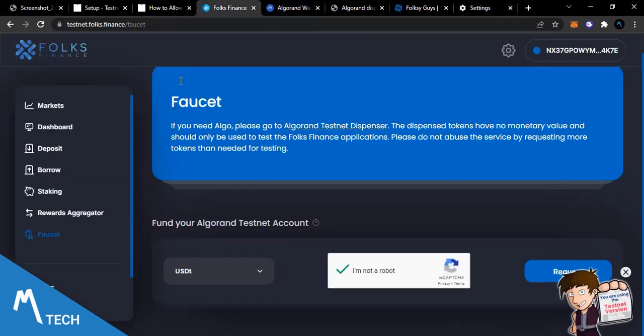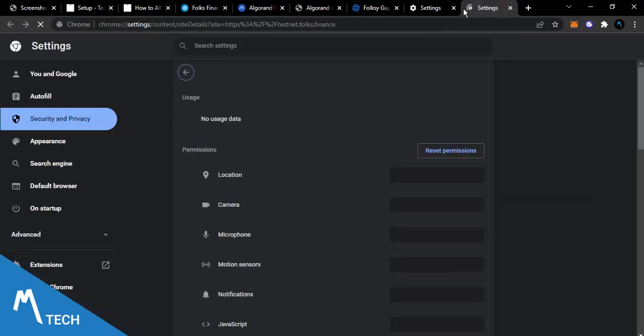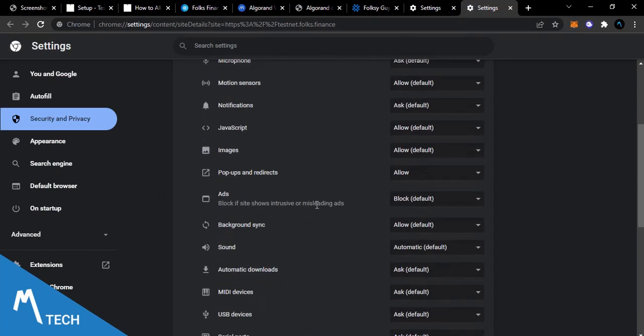If you're on this testnet page, and you use Chrome, tap this lock icon here, and then tap site settings. Once you're on site settings, you scroll down to pop-ups and redirects. Once you're there, you tap allow.